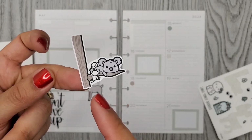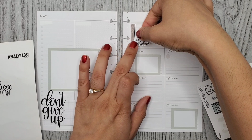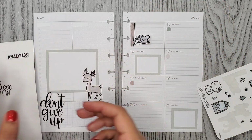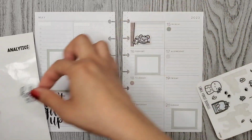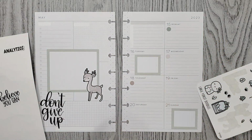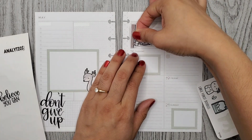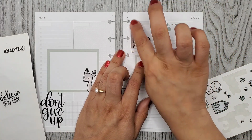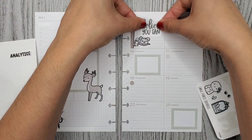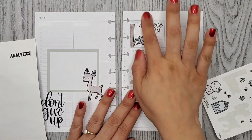Look at that cute little koala. And then this little guy is trying to get up there. I think that'll go perfect right here. Oh wait, is that quote gonna fit there? Maybe I should do it lower. Yeah, let me do it lower. Maybe I'm gonna cut that white part off so I can put it right on the line. Oh man, I don't like that. Believe you can. Oh my gosh, I love that.